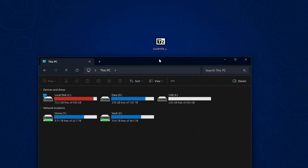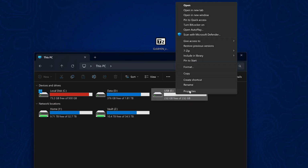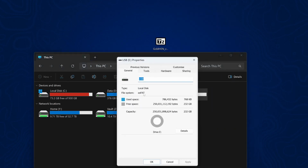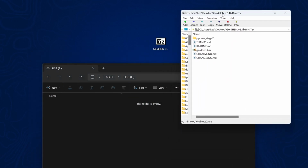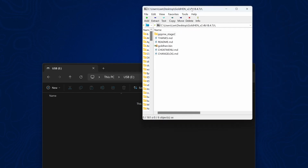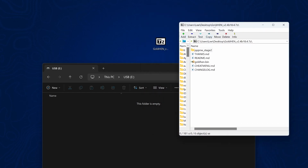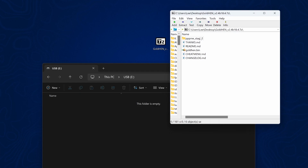So as you can see here, we have got our USB drive. So you want to grab yourself a USB drive that's formatted in exFAT format. And then if we go into that USB drive here, we'll open up the 7-zip file. So it is a 7-zip, so you'll need 7-zip or WinRAR to open the file itself. So I'll leave a link to that down in the video description. But basically, you can see we've got it here.